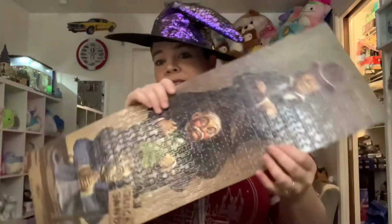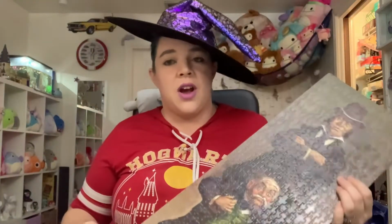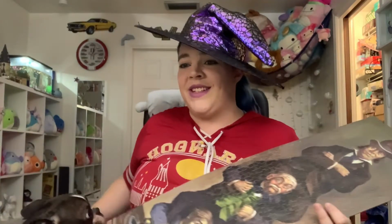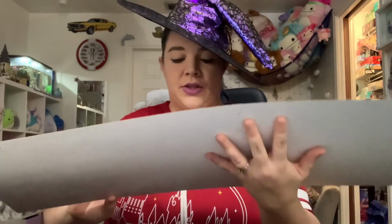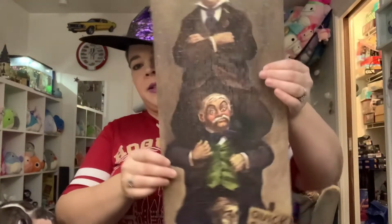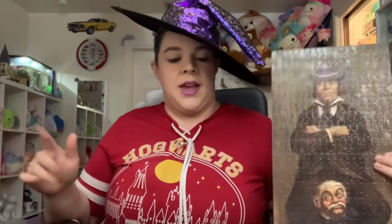Okay, so we finished the four puzzles. This one was definitely the hardest one. I think I started off with the hardest one, and then they slowly got easier as I kept going. So this one definitely took the longest because all of the colors were the same and all of that.